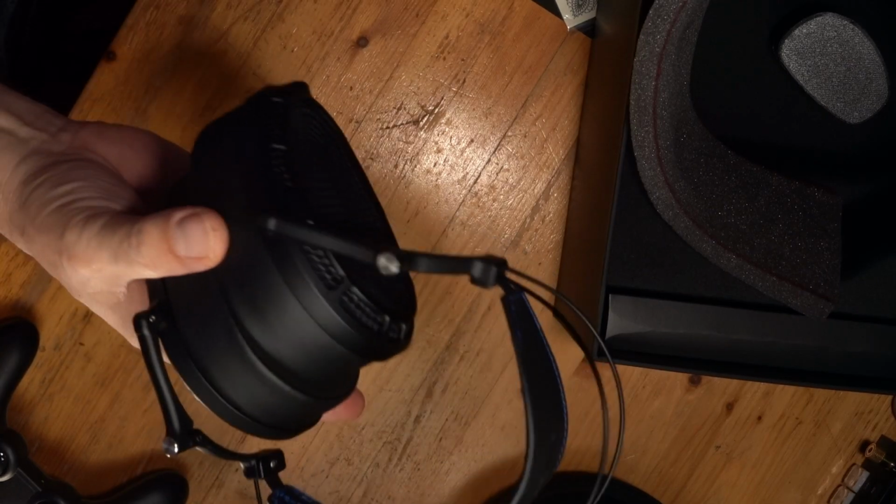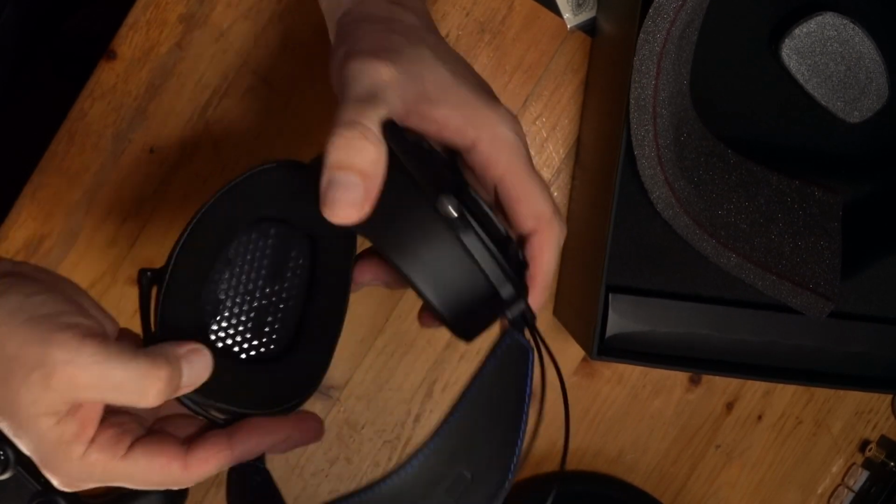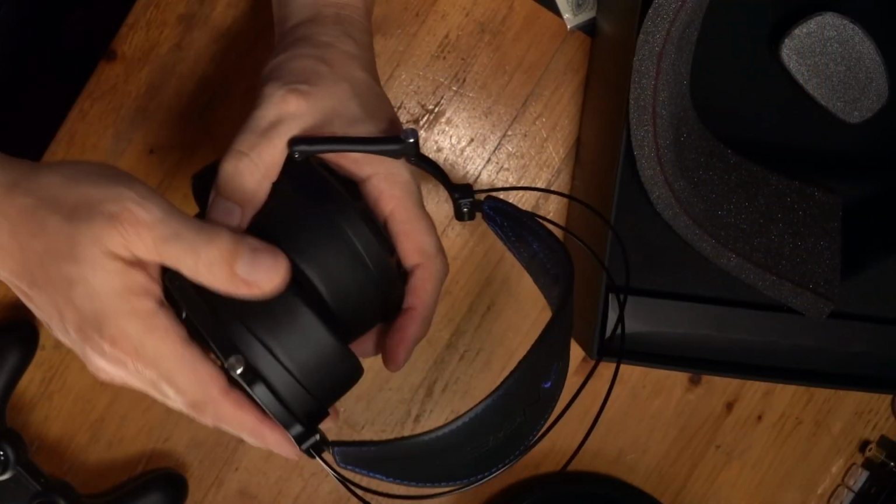Here it is, guys. Let's see. Oh yeah, super comfortable and light. Amazed at how light these are. These feel terrific. The cups are a very high quality leather. This is a hybrid design, so this is more of a sound absorbent material, whereas the outside of the cup is straight leather.